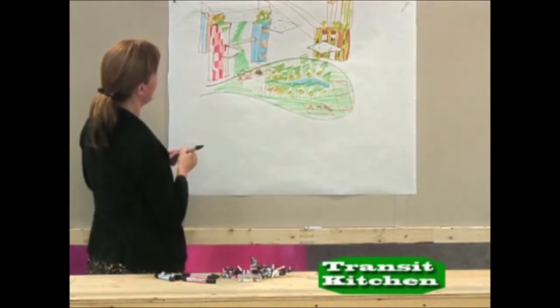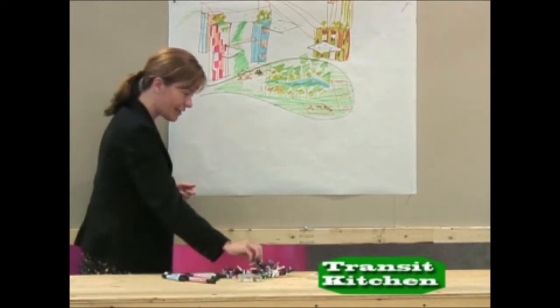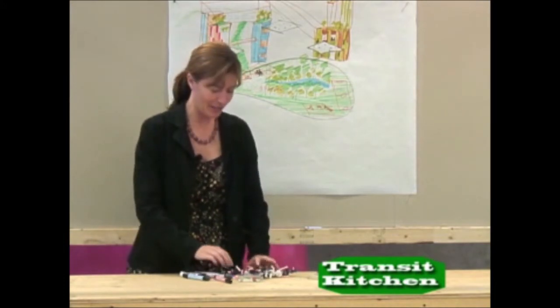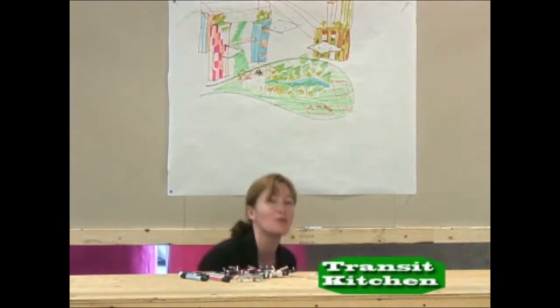Okay, so we have a few buildings. Now we probably want to look at how we're going to do the maintenance of this park. And the maintenance of this park. So, because we're missing things, and excuse me, be back.